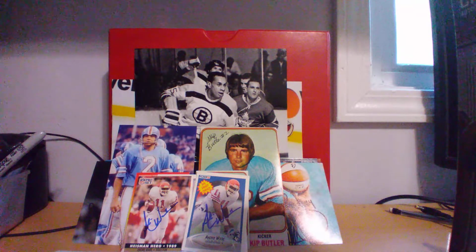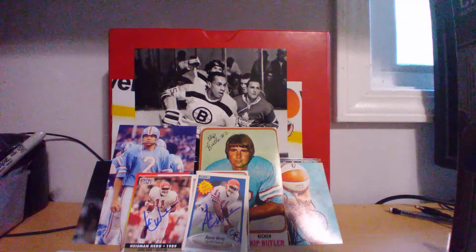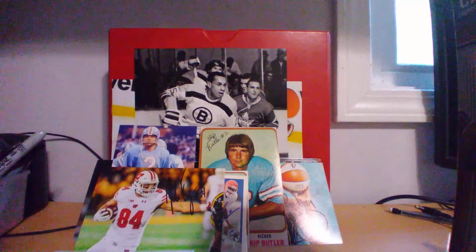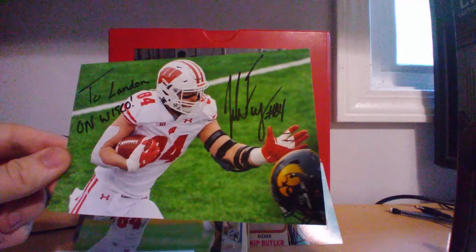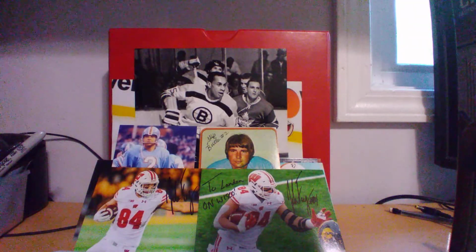Last one here is a college football return. Looked through some of the draft rankings to see maybe which players to send to in my last batch, just to give it a shot and everything. And got back 2 of 2 from Wisconsin tight end Jake Ferguson. So signed both of these. Didn't take too long, and they came out really nice. We'll see how he does for the rest of the season, and maybe he gets a shot at the NFL at the end of the year.